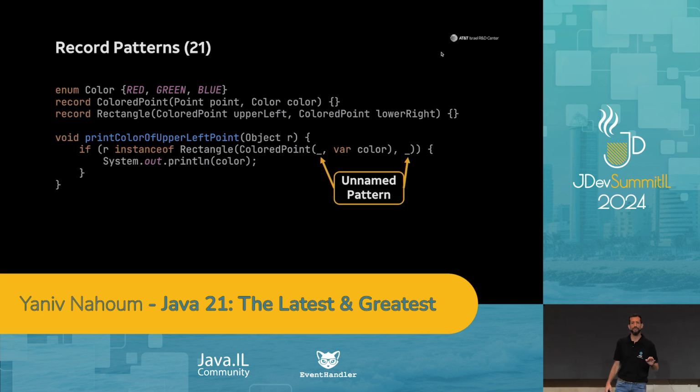Another thing I want you to note is that in this case, the underscore replaces both the type and the name of the variable. There's nothing there. Okay, we'll see another example later on.